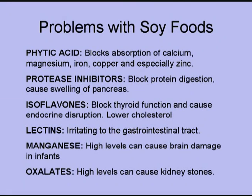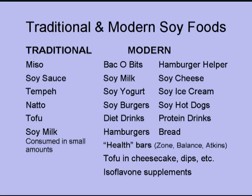And in Asia, what they do is ferment the soy foods for anywhere from 6 months to 3 years. And that gets rid of almost everything except the isoflavones. So they don't eat soy in large amounts, and they eat it in the context of a diet that's very supportive of thyroid health. The Japanese diet has very high levels of iodine and fish, and that's a very good diet for the thyroid gland. So they can eat a little bit of soy and not have problems with it. And I do want to distinguish between these traditional foods, which are mostly fermented or prepared in a way that gets rid of most of the toxins.